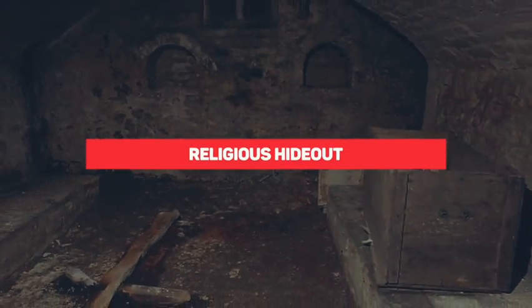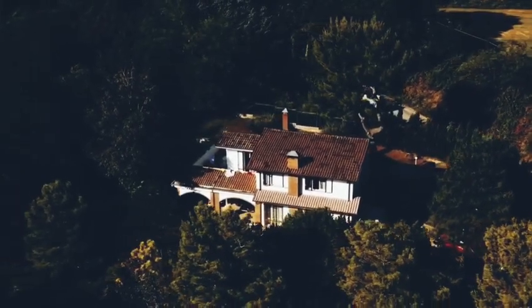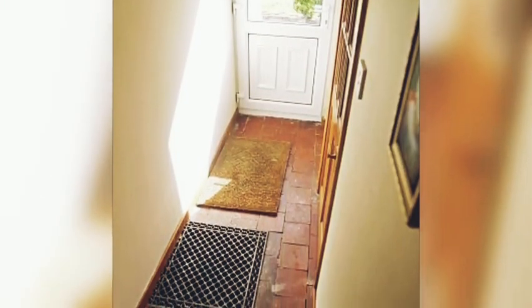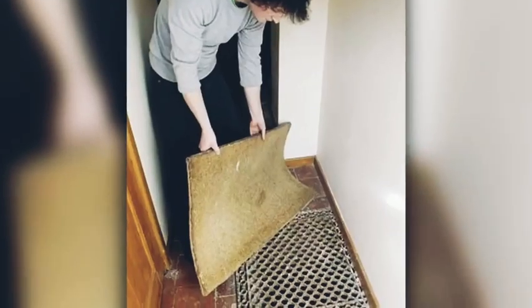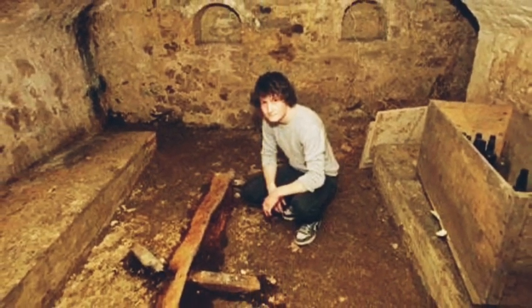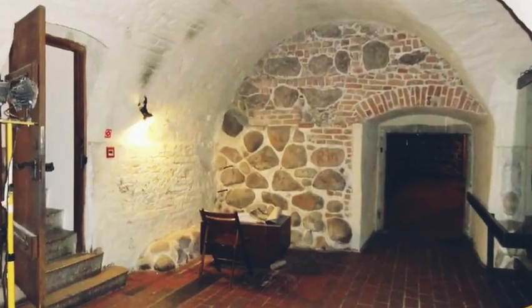Our next entry is a religious hideout. The Farla family was celebrating Good Friday in their home in Shropshire in the UK, when they finally took the courage to investigate what was underneath an odd-looking metal grid in their house. They didn't find any buried treasure or a troll's room, but what they did find was a brick room. But what made the experience a bit disturbing was that there was a stone symbol on a rock in the center of the room, which looked like a cross. One of the history experts in the community said the place was probably a hiding place for Catholics who were persecuted in the past.